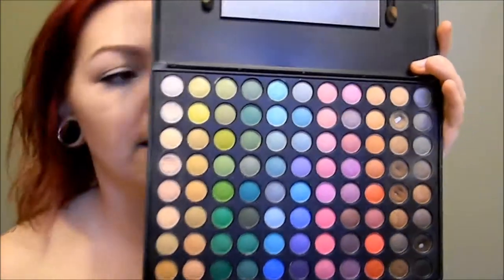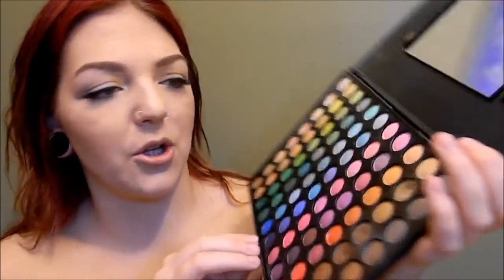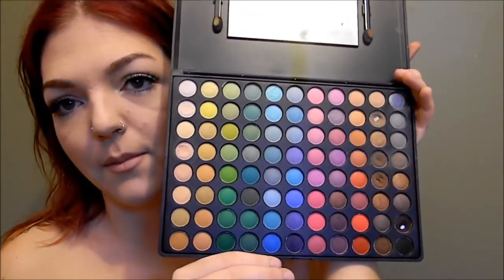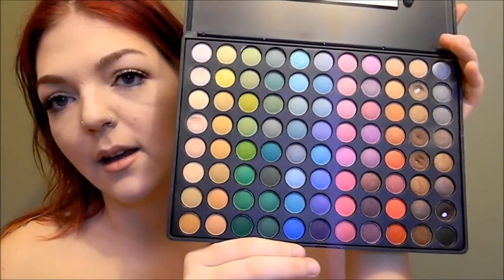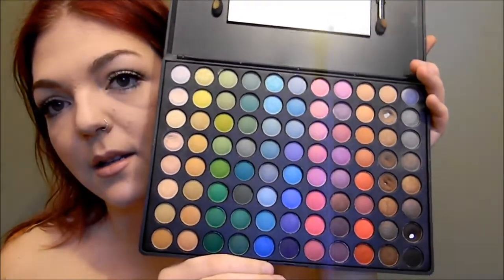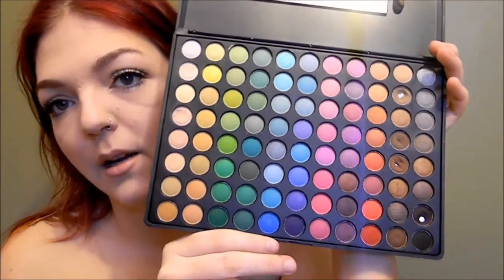So next I have my original 88 palette, and this one is really great. It's similar to my Forever 21 palette, but this one has smaller eyeshadows, and I think these eyeshadows are a lot more vibrant, and there's a lot more actually colorful colors in here. The other one had a lot more browns and blacks, and this one's got a lot more just colorful colors. And yeah, it's just really pretty.